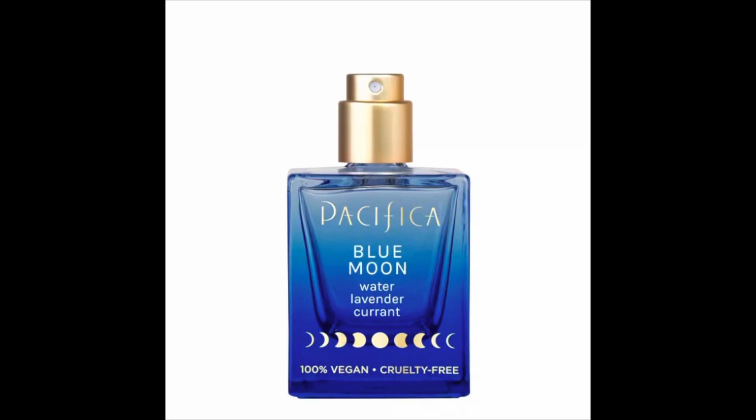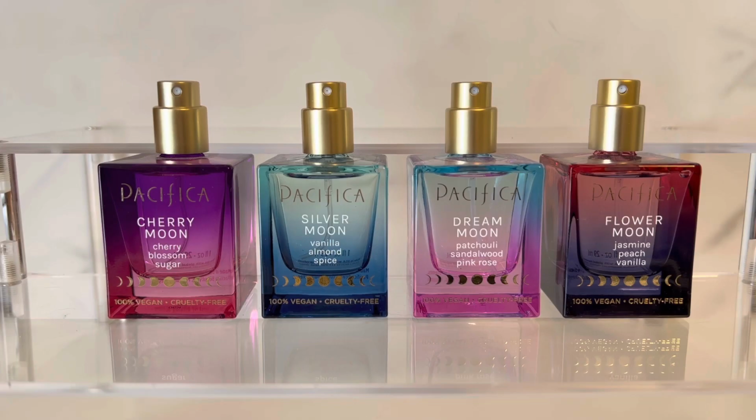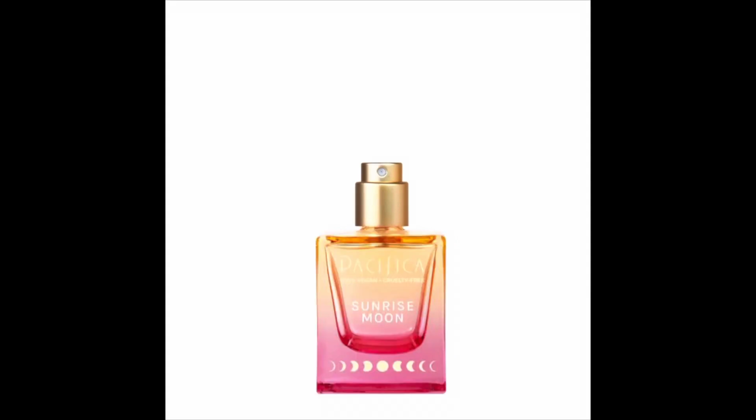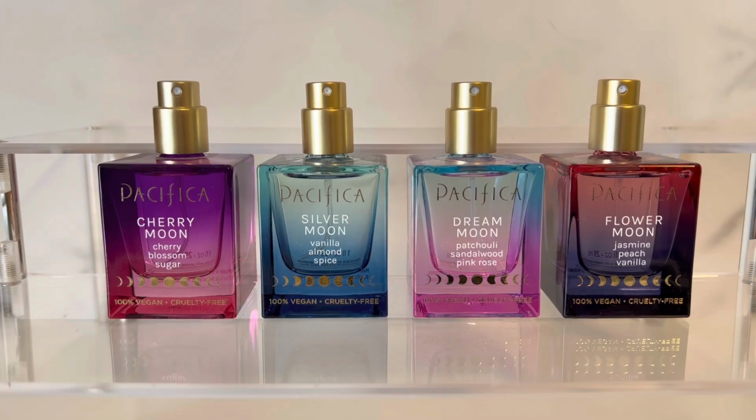I didn't get the Blue Moon that came out in the original release, and then they also released a couple new ones in the last couple months, and those were Neon Moon and Sunrise Moon, and I haven't picked those up yet as well. So we're going to review the 4 that I did pick up, which are Cherry Moon, Silver Moon, Dream Moon, and Flower Moon.